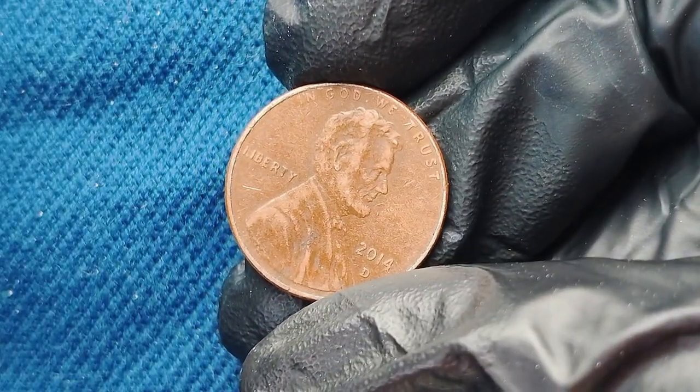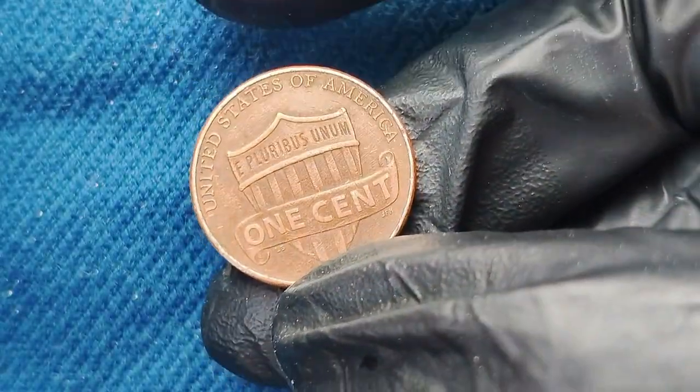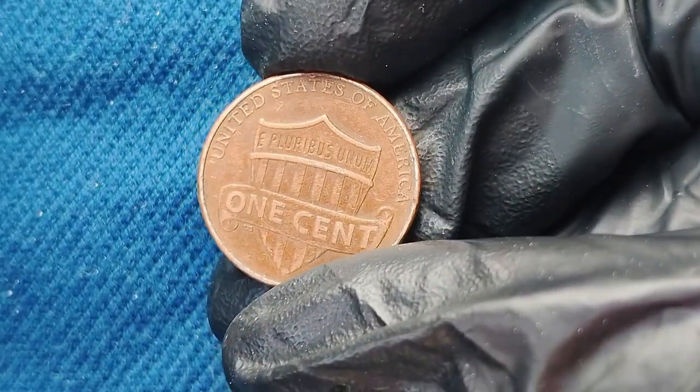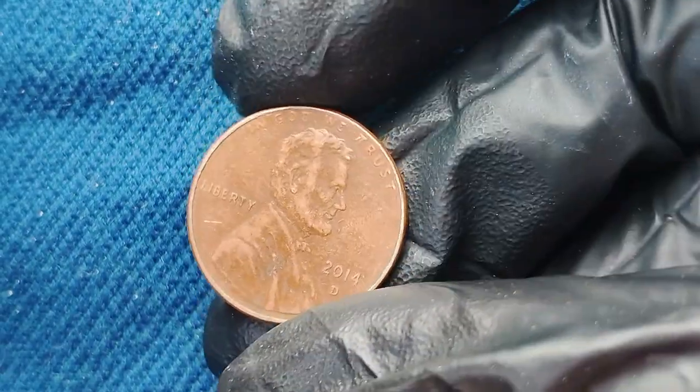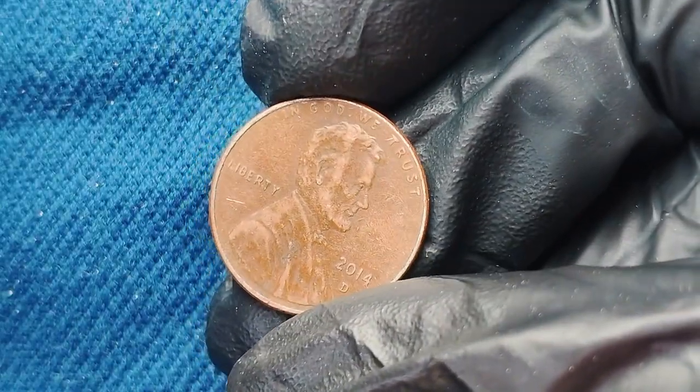Every tiny flaw could be the difference between a worthless coin and a once-in-a-lifetime find. The process demands patience, a careful eye, and a bit of luck. But for those who find the right penny, the reward is unparalleled. And here's the final twist that makes this story irresistible.